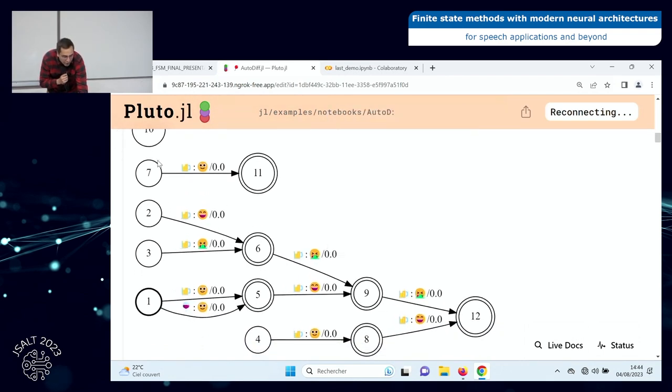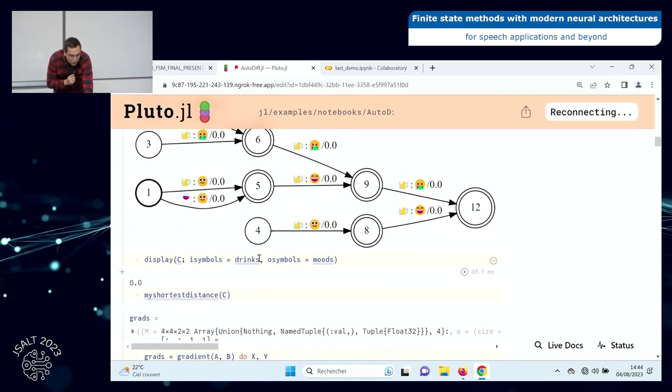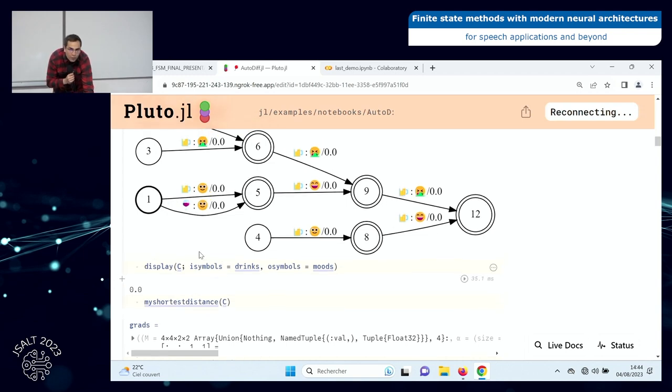As you can see, we have only two valid paths. So this is one and this is the second one. And all other paths are not valid just because they don't start from the initial state. Okay, so we have only one initial state. And we can also compute the shortest distance in this composed graph or transducer. And as you know, the shortest distance under the tropical semiring is just the cost of the shortest path. And the cost of the shortest path is this one, and it's just a zero.